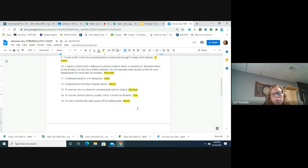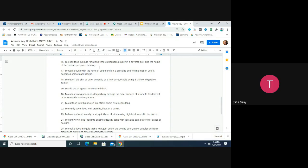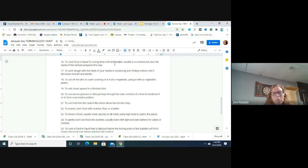Okay. Move up. Okay, to cook food in liquid for a long time until tender, usually in a covered pot, also the name of the mixture prepared this way. Stew. Bailey's jacket said stew. Yep. Oopsie, what did I just do? Okay, let me try that again. There we go. Okay, number 17, to work dough with the heel of your hand in a pressing and folding motion until it becomes smooth and elastic. Knead. Knead, yes.